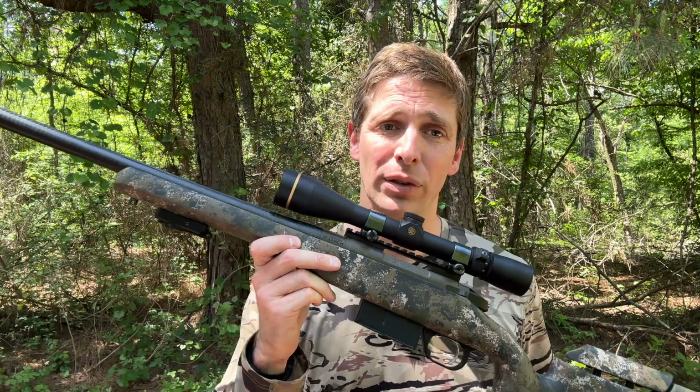This is a premium rifle with lots of high-end features. It is a wonderful choice for someone that wants a rifle with lots of long-range capability that is in a package that is not excessively heavy either. So it is a good crossover between that precision shooting and really good hunting rifle.